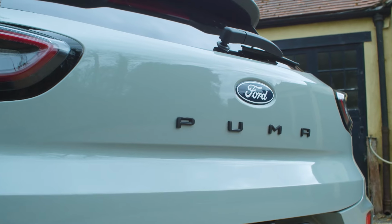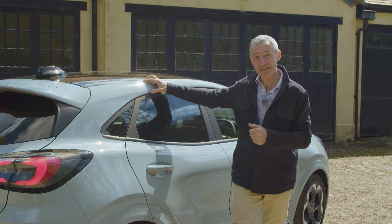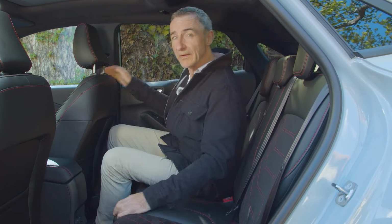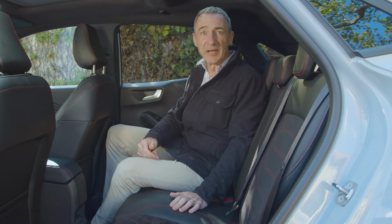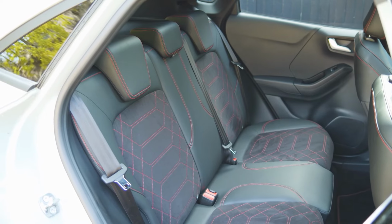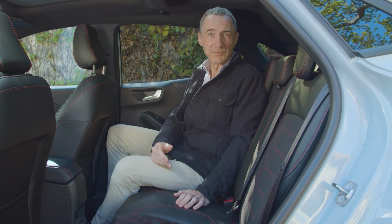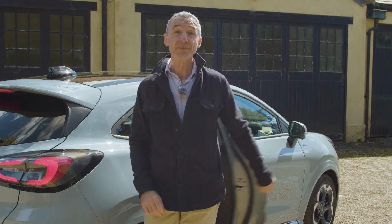Time to take a seat in the rear. Will this Puma's relatively short size cost you in terms of back seat space? To some extent, yes, although most customers choosing a Super Mini-based small SUV will only be using this rear bench for kids or adults on occasional short journeys, so that might not matter. It is a pity though that this bench base doesn't slide as it would do in a rival Renault Captur.